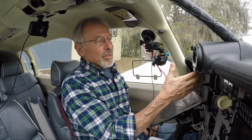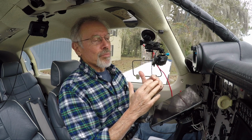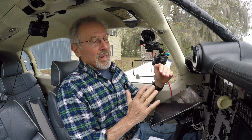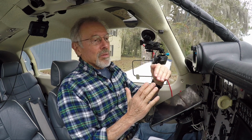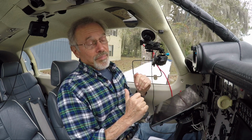The 530 sends a bunch of information to the top GI-275. It will calculate GPS steering. Basically, it anticipates what the airplane should do to be able to go from the center of the current track to the center of the next track in the flight plan. And that's even more important when you've got significant angle turns, so 45, 90-degree turns, or even more than that.